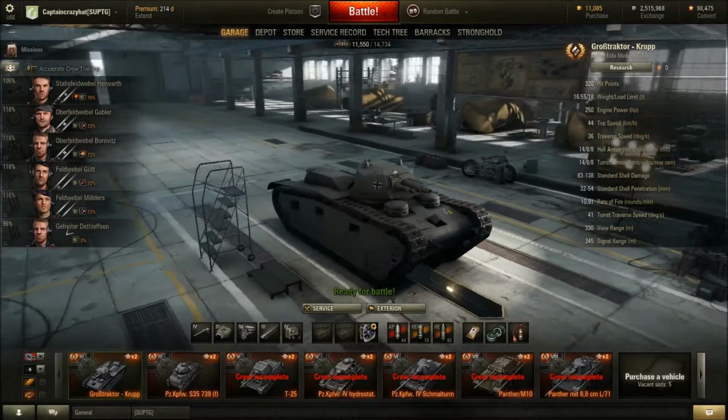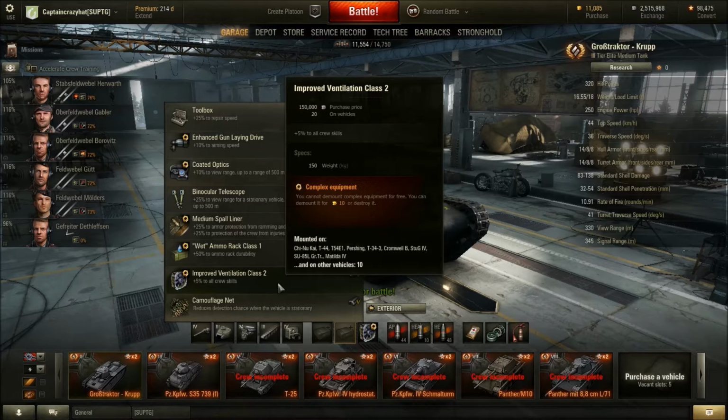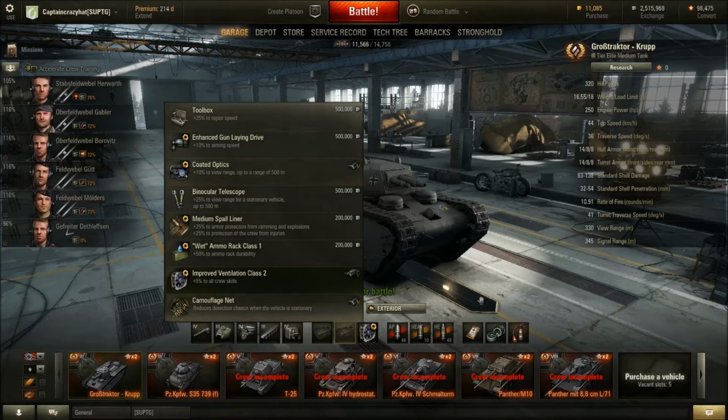What kind of equipment should you put on it? You have to ask. For one, it can hardly fit anything at all. And the only reason I even have ventilation on it is because I happen to have an extra one laying around in the garage. Because if you just bought it, especially for this vehicle, it would be 150,000 credits, just for the small increase on a terrible tank. You could get a spall liner, but that really only protects you from explosions that don't penetrate your hull, which everything that fires at you is going to penetrate. So let's not even kid ourselves. If a high explosive round hits the tip of your barrel, it's going to penetrate your hull.